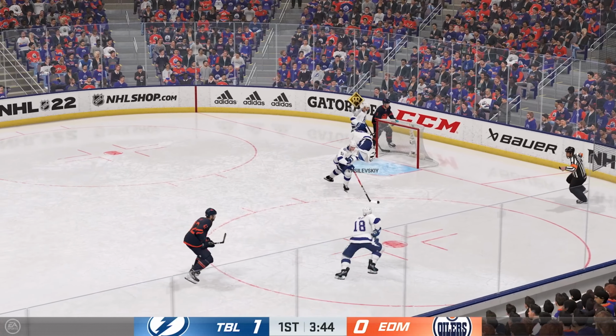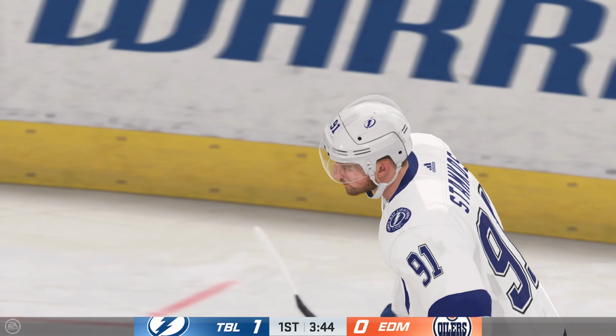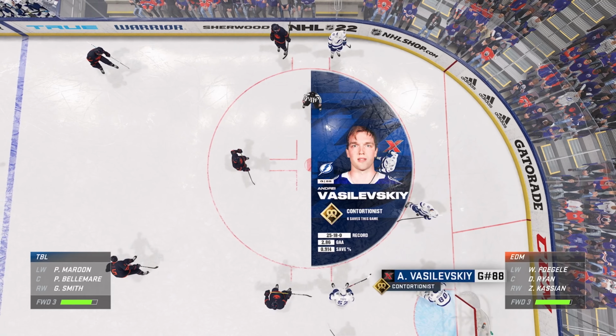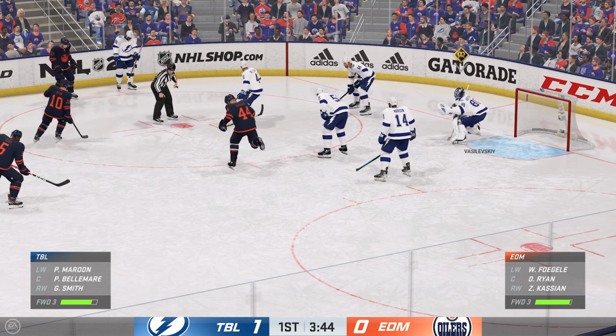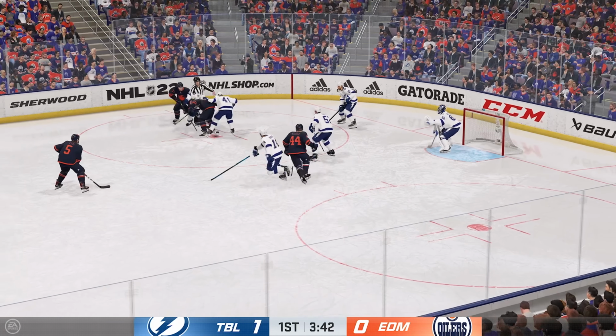The Bolts have it behind the cage. Vasilevsky's got the puck and he's gonna hang on. Stamkos is brimming with confidence now. The point streak will make you feel like you're gonna score every game. Some last second communication with the D as centers get ready to drop the puck.